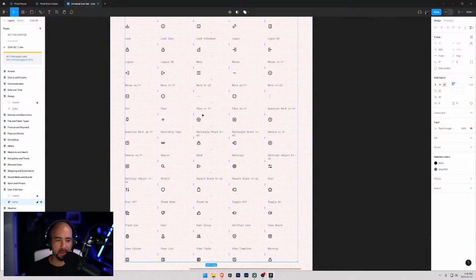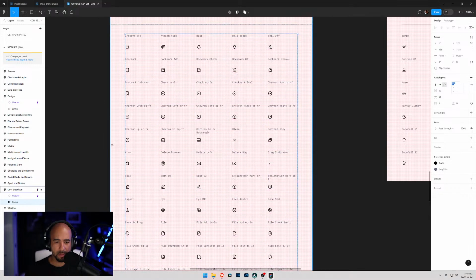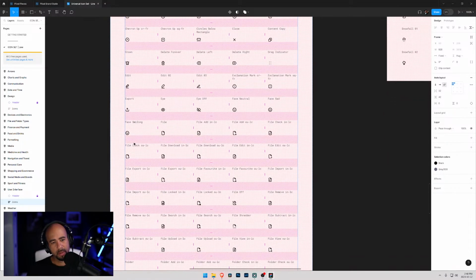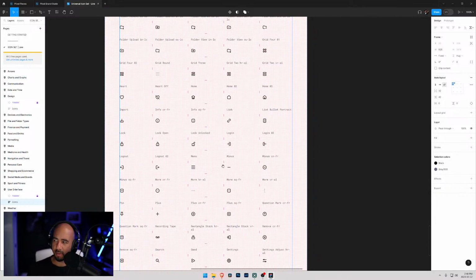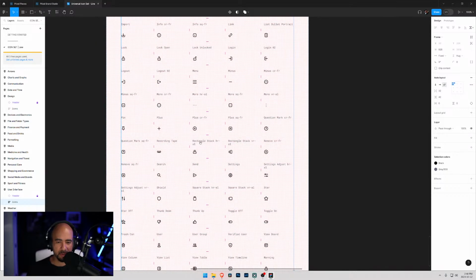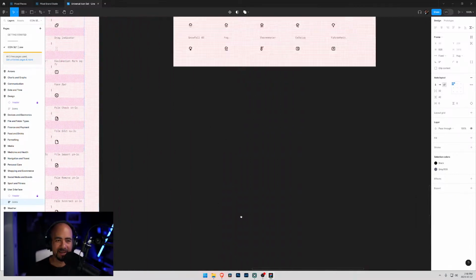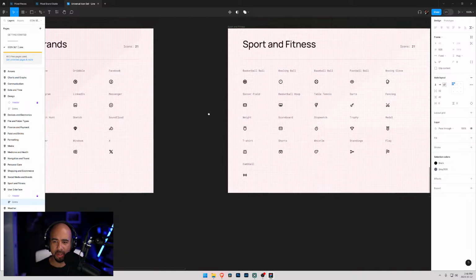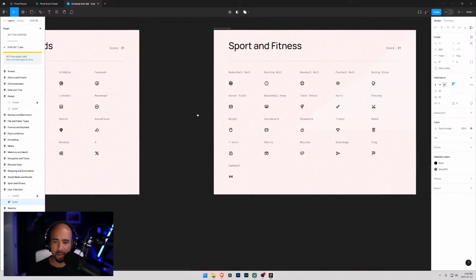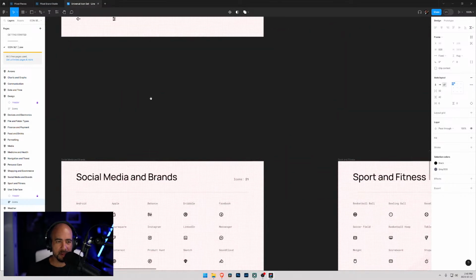So let's see what we got here. I know it has everything I want because I looked at this icon set before I bought it to make sure it had everything. I just don't know exactly where it is in this particular layout. At least I'm pretty sure. Okay, it's not the user interface, not the weather, not in sports and fitness. Although if there's no trophy or crown, I think we might have to get this medal. That might be something we might need to use.